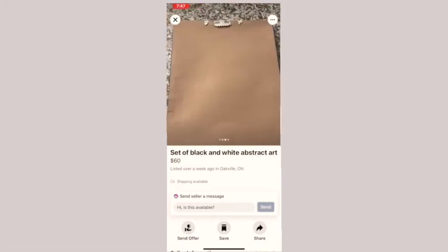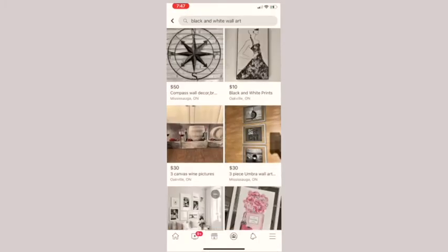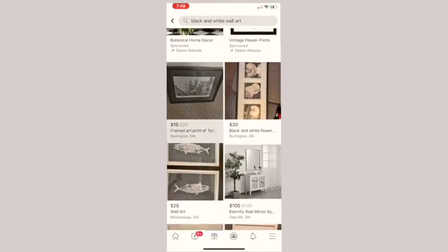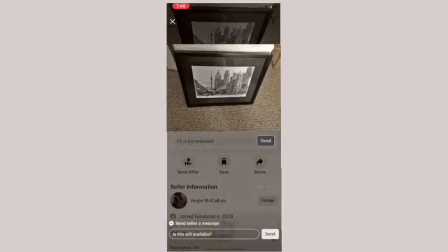Let's see if we can find any other super fun, cool prints. Okay, this Toronto one's kind of cool.